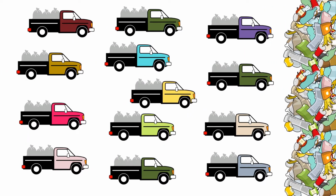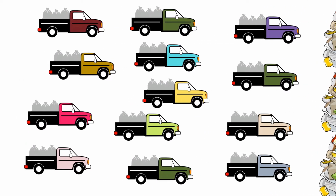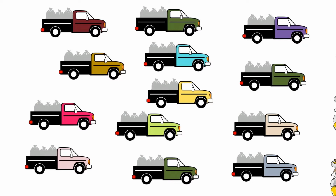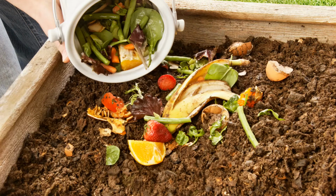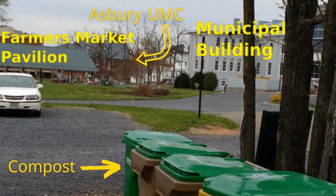25.7 tons of trash is annually taken to the local landfill from Asbury. That's enough to fill 13 full-size pickup trucks. Landfills are bad for the environment and our health. We could also begin composting. Kitchen scraps, including coffee grounds, could easily be collected and transferred to the city's composting program. In fact, the collection bins are within easy walking distance to the church.